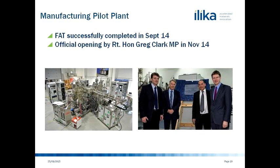So, where are we with our development? We've actually got a pilot line that we got up and running. We finished the factory acceptance test in September of last year. We actually managed to bring Greg Clark, MP, down to open it. There's a picture of him. He's the good-looking chap on the far left, sorry, on the far right, in case you don't recognise him. Oh dear, Freudian slip.